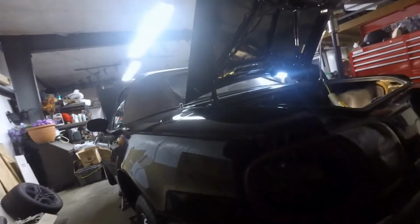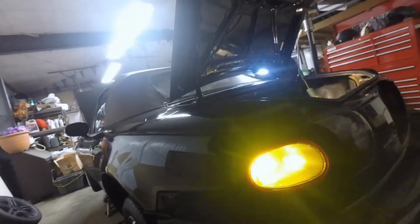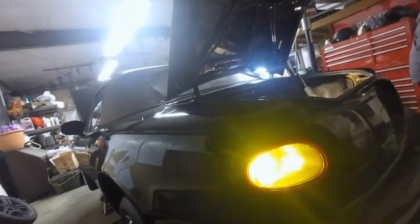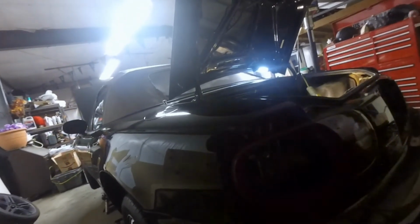Over here, you can see this is what a standard taillight looks like. That obviously has an LED swap in it as well, so that's a nice bright yellow.